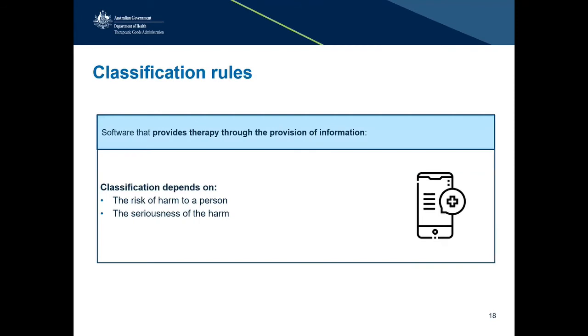We also have introduced a rule for software that provides therapy through the provision of information. So the idea here is the information constitutes the therapy. This rule was introduced largely to capture certain forms of cognitive behavioral therapy and things like that, which are intended to be delivered outside of the supervision of a health professional. And we do have an exclusion in place for certain mental health tools, but the idea was this rule would cover those systems that are not excluded.